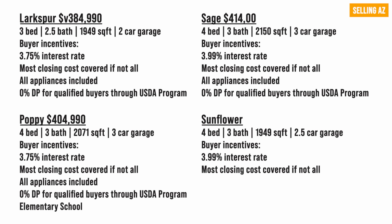But this specific plan, again, there are two that are going to be completed in May and June. The one that's going to be completed in May has a promotional interest rate of 3.99% 30-year fixed. So that is really awesome. Plus some closing costs attached to that. I believe it's around $8,000.